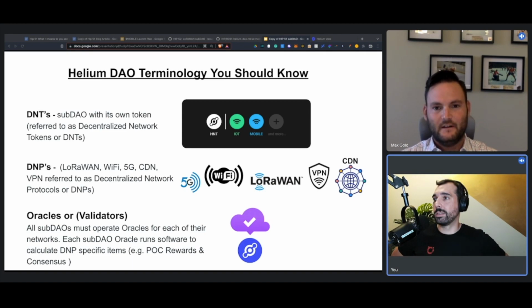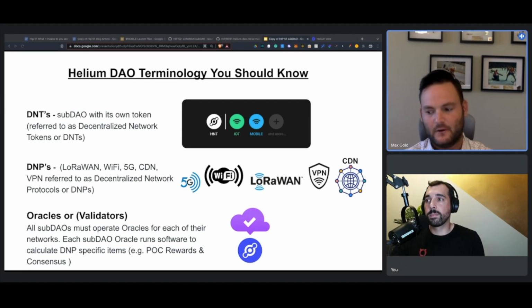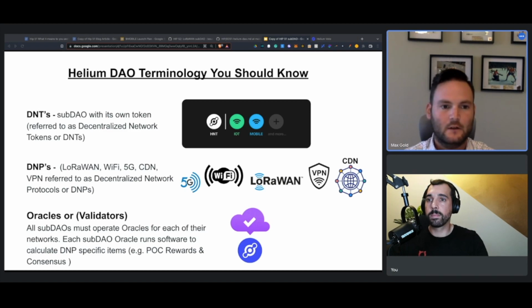So DNTs are going to be your decentralized network token. Essentially, every subDAO, as each network will be called. So, for example, LoRaWAN will have its own subDAO. 5G will have its own subDAO. Eventually, there will be a Wi-Fi subDAO. Each of those subDAOs will operate using their own token as a mechanism for rewarding their participants.